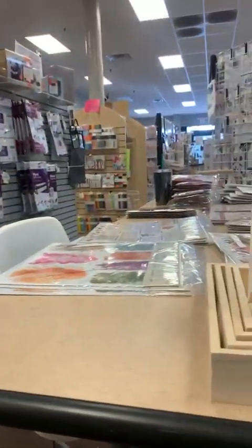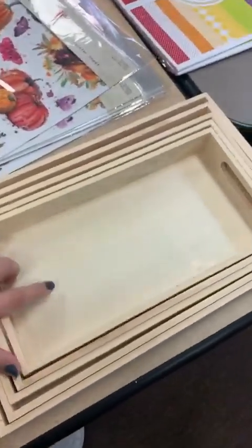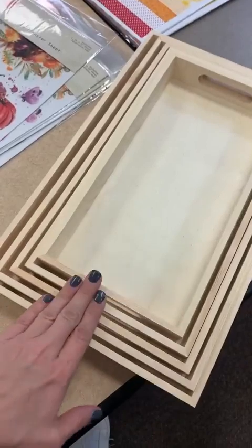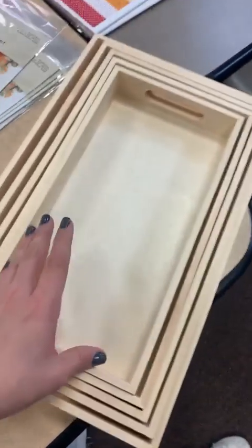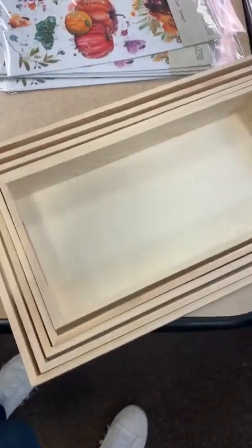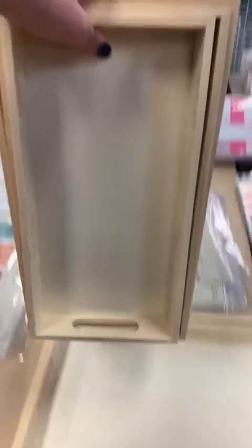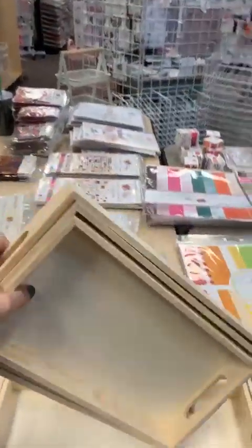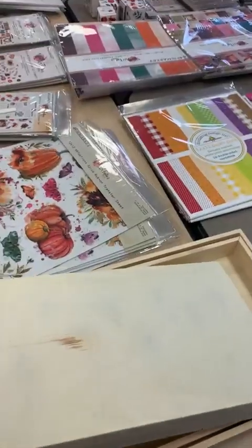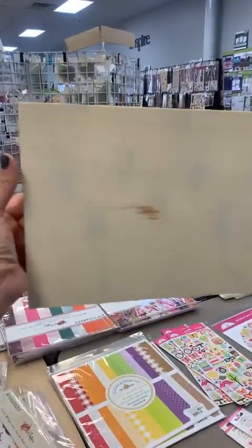But again, all of these trays, so 5 trays for $22.99, because I was able to buy them on sale. So I am passing that along to you guys. So pick these up. You could put a picture in here. You could create your own little shadow box in here as well. These would be great hung vertically or horizontally to give them a shadow box effect. Turn it the other way, and it will truly be a nice little box off the wall as well.